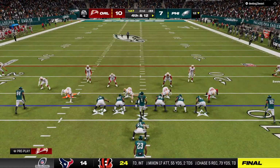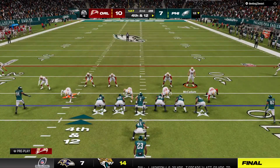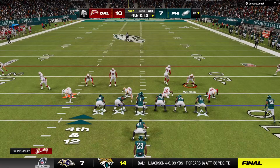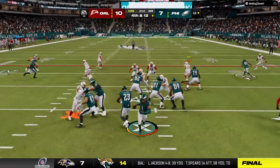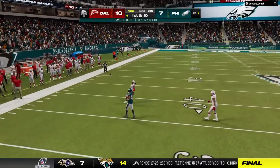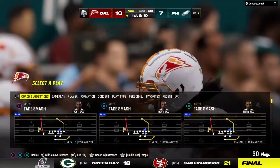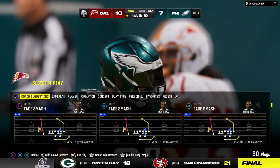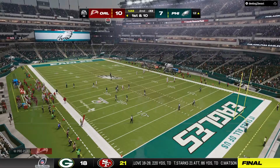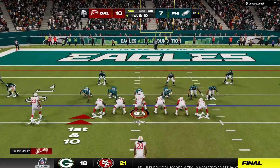Now look at this, 4th and 12, and they're going to line up to go for it. Out. They're going to try and throw. And it's incomplete. They cannot convert, and they turn it over. A surprising move to go for it. Predictably, at least somewhat predictably, it doesn't pay off. And now possession will go over inside the 15-yard line.